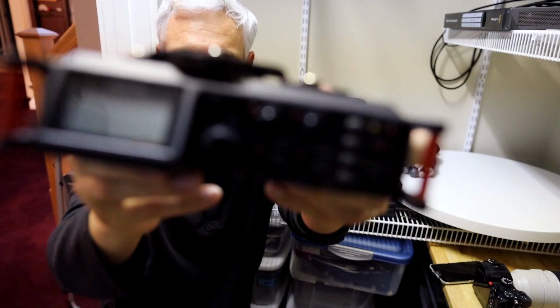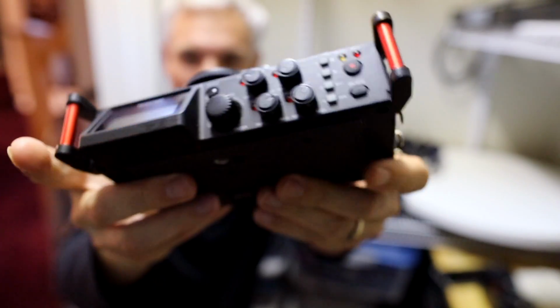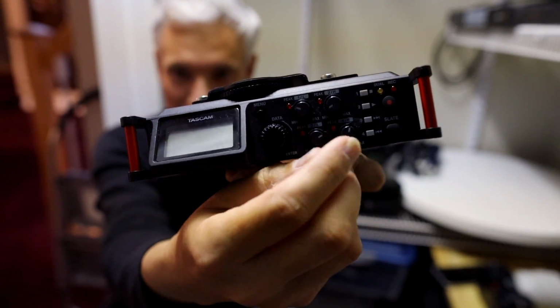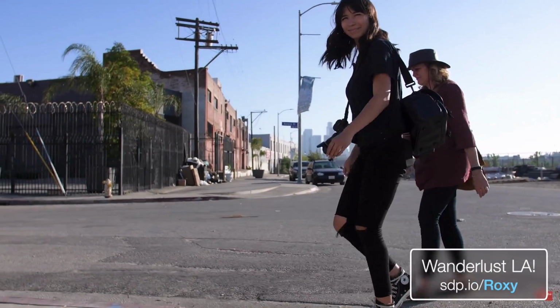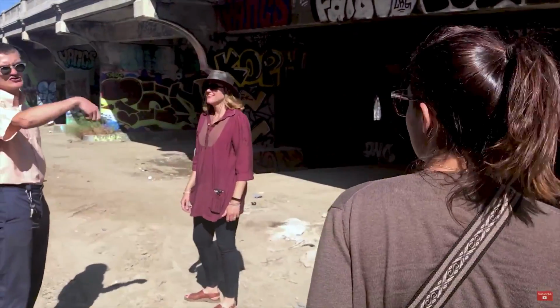Look how cool this Tascam recorder is. It records everything to a flash drive. You can hook it up to your video camera, and it allows you to hook up 4 XLR mics with little levels and stuff. So when we were recording Wanderlust with multiple people, like 4 people on camera at a time, Justin would use that and he could monitor and adjust the levels of everybody.